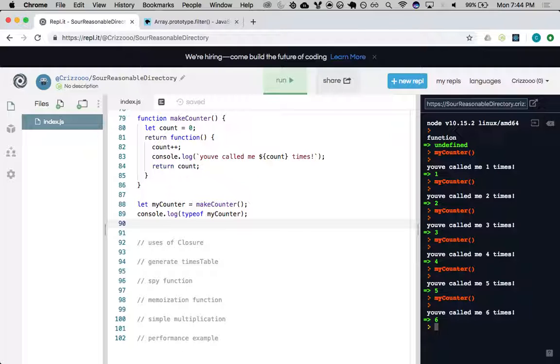So in this way, we've generated a function. And that function is really the only way to ever modify that count. It's stuck in its closure, and there's no other code that can ever change this. It has its own count that it increases internally.